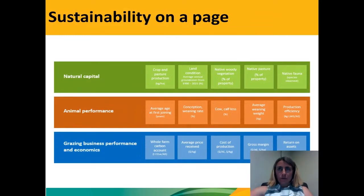So at the beginning of the project, we were really asking the question of what is available to cost effectively demonstrate good environmental stewardship on farm. And rather than wandering in the dark, we decided to try and put sustainability on a page. So we had some clear objectives in terms of looking for remote sensing technologies and spatial capability that could potentially satisfy some of the things that are important in terms of environmental markets and premium red meat markets. So we found that grazing systems could be neatly split into three main themes, those being natural capital, animal performance, and grazing business performance and economics.